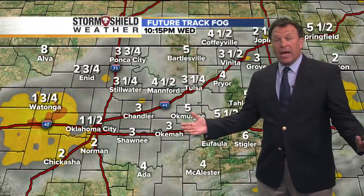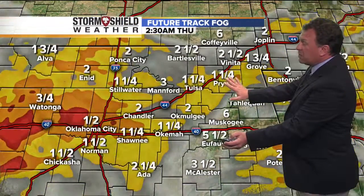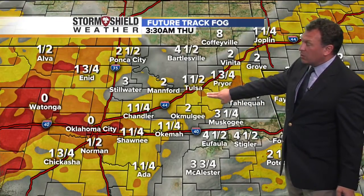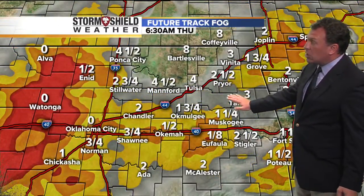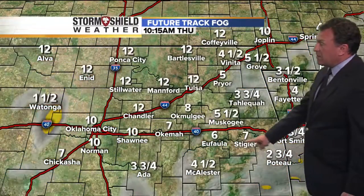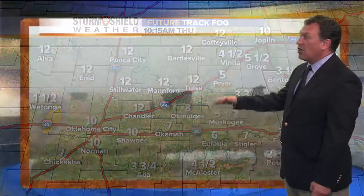What we want to talk about, the fog. It could get kind of thick by tomorrow morning. Right now, visibility is down to about 3.5 miles. By about 3:30 in the morning, the visibility around Tulsa could drop to close to a mile, so it'll get kind of thick for a time, and then it should start to improve just after sunrise, but it gets a little worse around Muskogee and Eufaula and Stigler, where that visibility drops close to zero at Eufaula at one point. By 10:15, the fog is gone.